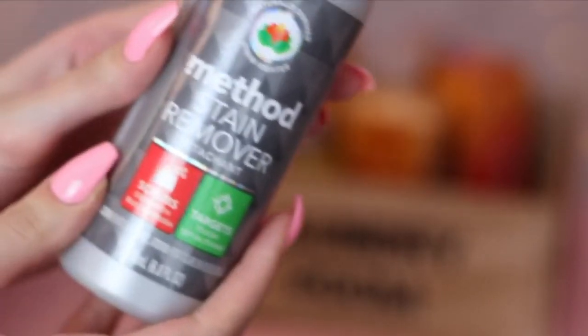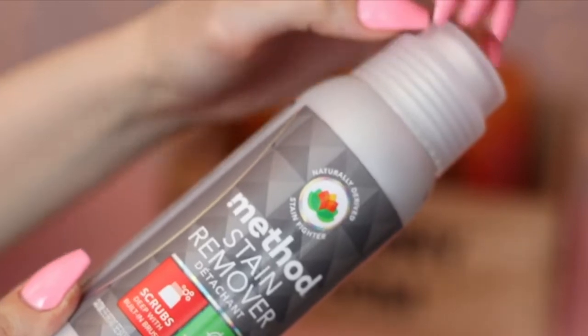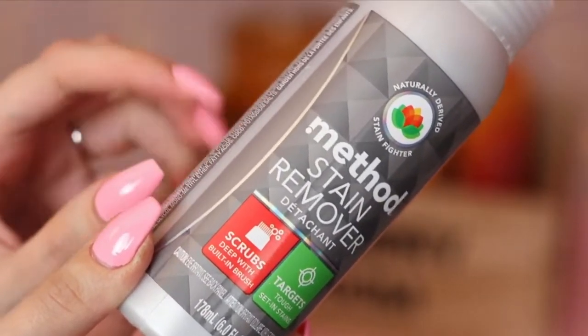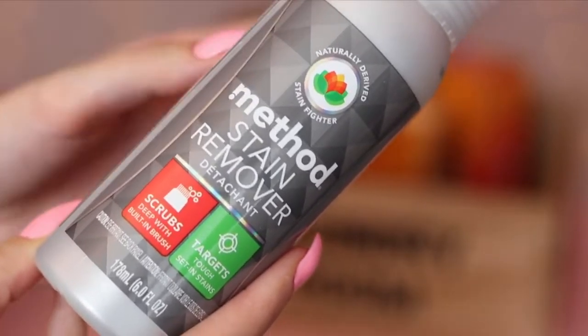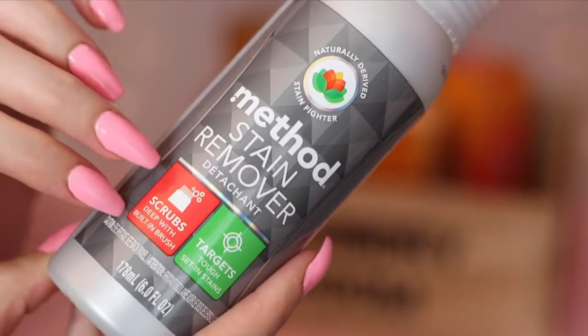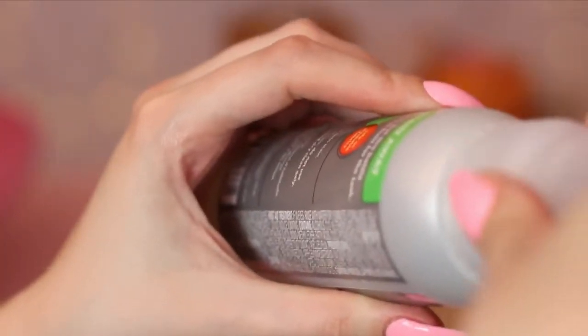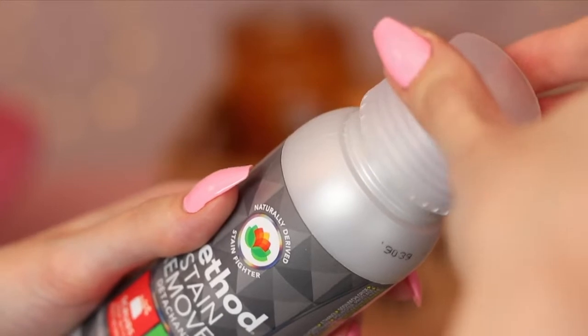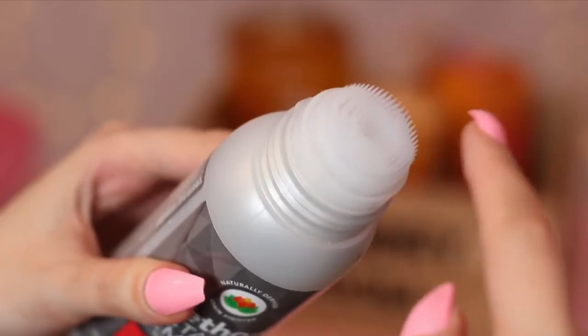Now let's take a look at the stain remover that we're going to use today. So, this is the Method stain remover. It says scrubs deep with a built-in brush. Targets tough set-in stains. I find, and this is just my life advice to you, you never need stain remover until you really need it. And if you wait to get it until you really need it, it's not gonna work. It's best to have that on hand for when you spill on yourself, like me. I always do that.